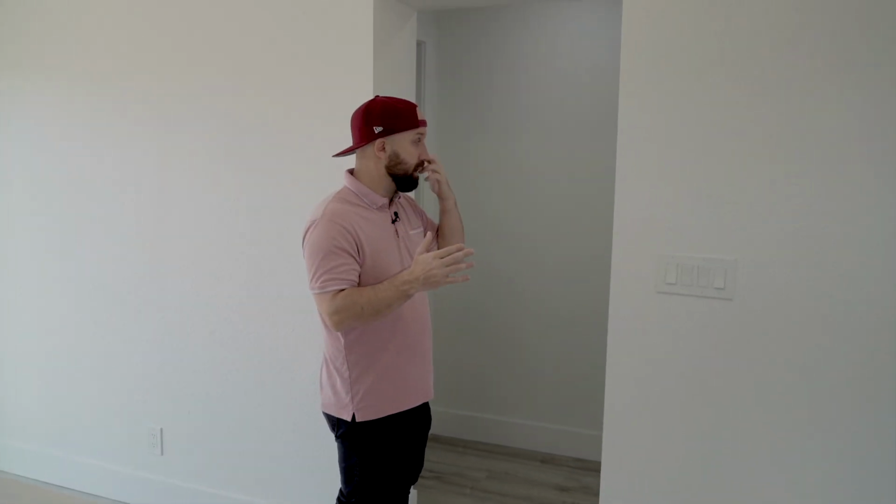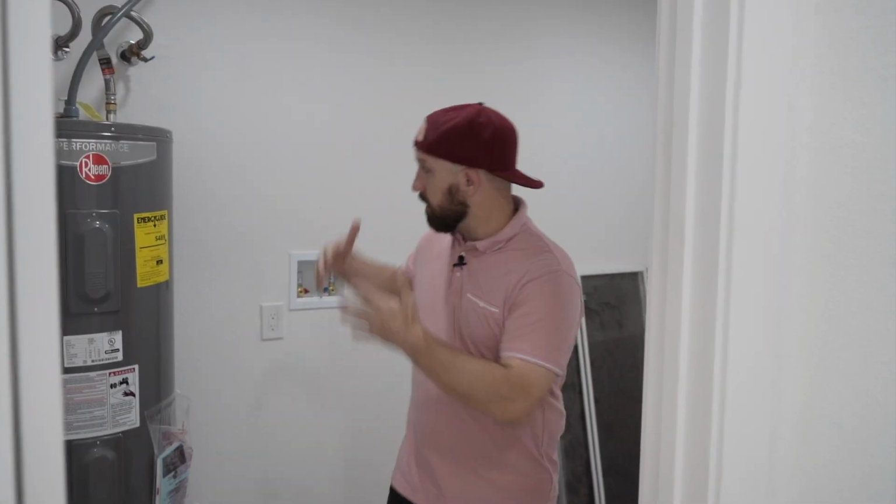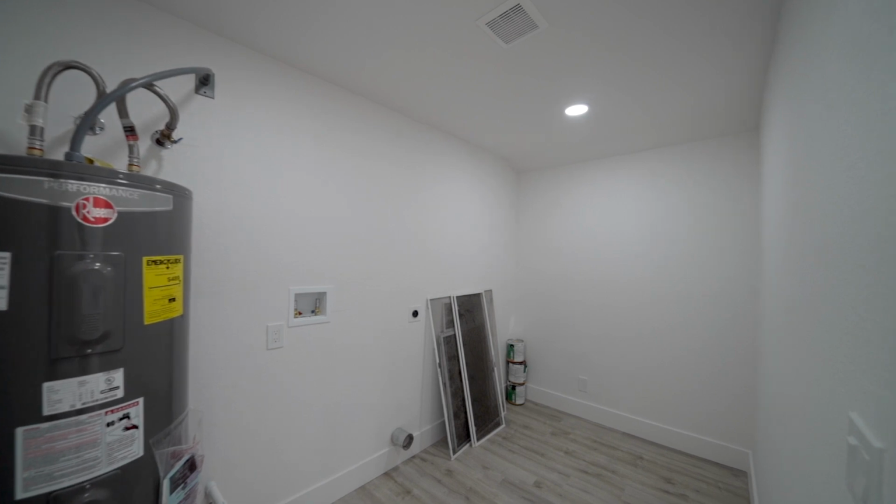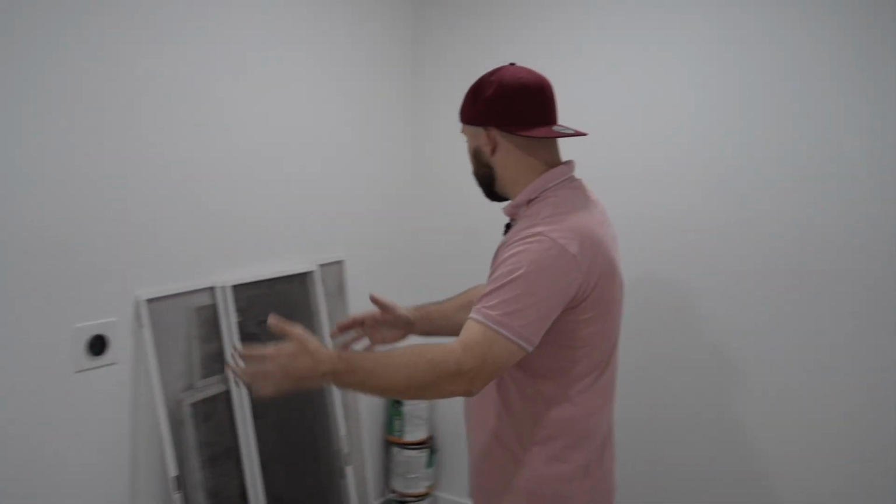The house used to stop just right here, right at the end of the kitchen. This was a solid wall, and we got permits for it, of course, and we did an extension. You've got your laundry room on this side with your brand new hot water heater, and look at the space of this. You're going to be able to put your huge laundry set right here, add plenty of shelving, storage, whatever the heck you want. So plenty of space here.